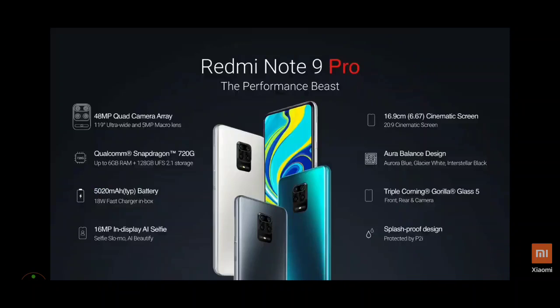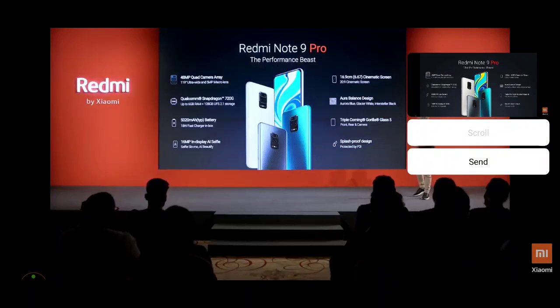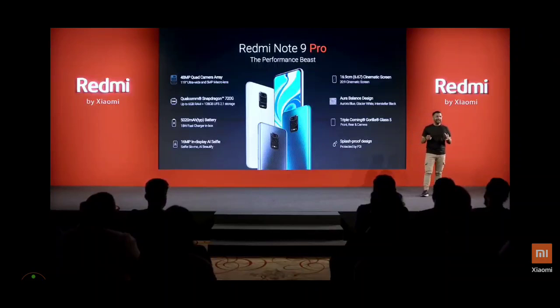But before that, let's just sum up the Redmi Note 9 Pro performance beast. 48 megapixel quad camera array, Qualcomm Snapdragon 720G. 5020 mAh, our biggest battery ever, with an 18-watt fast charger in the box. 16-megapixel in-display AI selfie camera. The biggest screen that we packed in, 6.67-inch cinematic display, Aura Balance, triple Corning Gorilla Glass 5 in a splash-proof design.